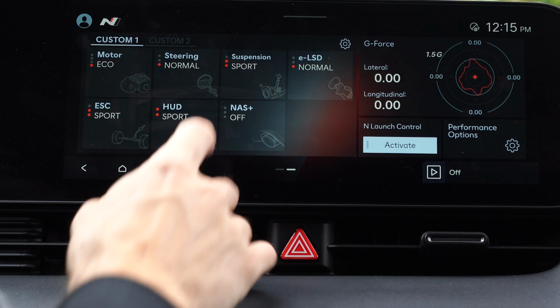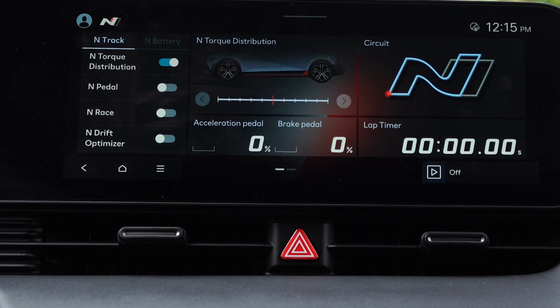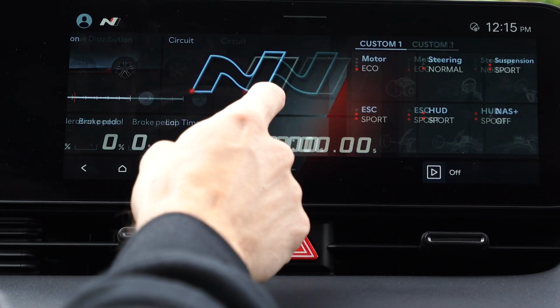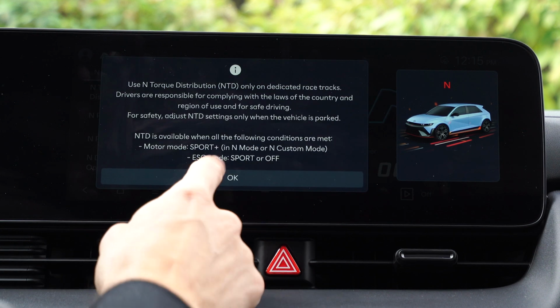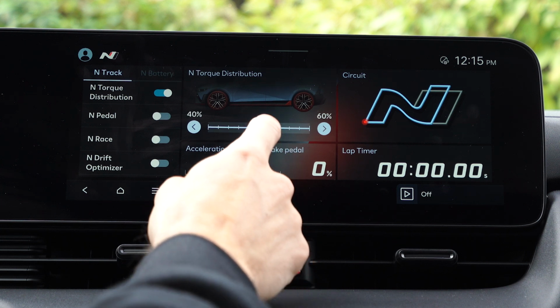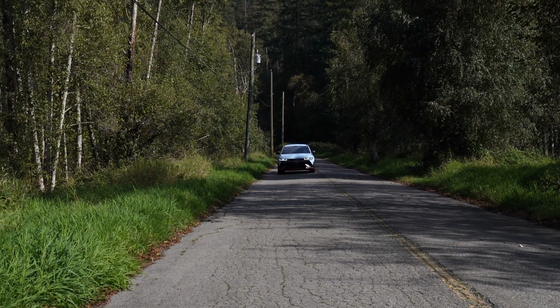All right, so to play with the torque distribution, we need to be in N mode. Now we'll go performance options. A bunch of warnings come up, a ton of text. And it's activated. Now how do we adjust it? See, I need to pull over. This is way too much to do on the fly. I'm getting distracted right now. Okay, let's pull over and figure this out.